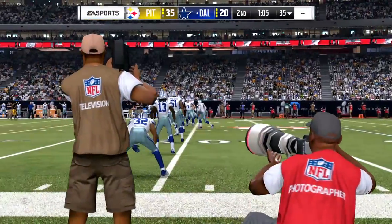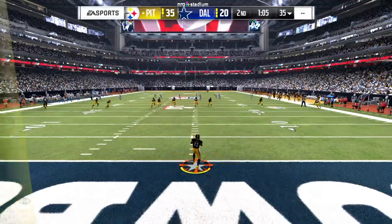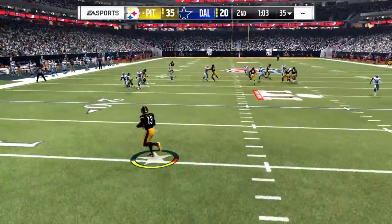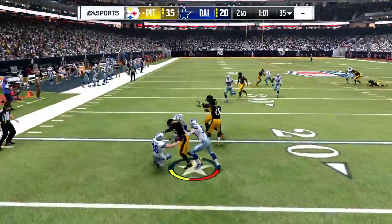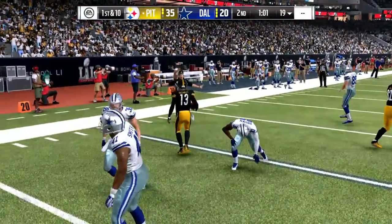Bailey now to kick it away after the touchdown. This is fielded at the goal line. And he'll take it back to about the 19-yard line.